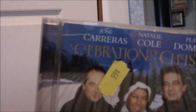And then quickly, very quickly, I'll just name off all the Christmas CDs I got. I got this interesting one called The Reasons for Christmas Project. This is from Stroudsburg, Pennsylvania, and it features people from the Pocono area performing Christmas music. Kind of pretty interesting. Christmas with Babyface. This one's cool because I have the VHS tape that goes along with this. A Celebration of Christmas with Jose Carreras, Natalie Cole, and Placido Domingo. Like I said, I have the VHS tape version as well, so now I have the CD to go along with it, which is really cool.